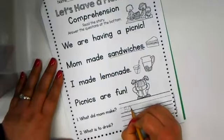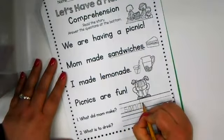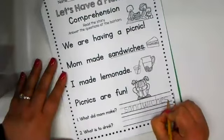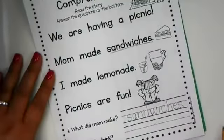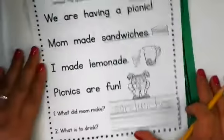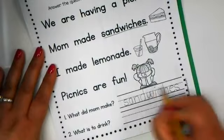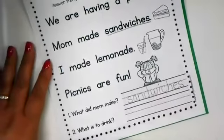Sandwiches. Mom made sandwiches. So just copy the letters and write it down here on the bottom. See how easy that was? We just copied it. Okay, and our next question, after we did sandwiches, make sure I put a dot at the top. Now, if you need a little bit more time, you can press pause on your video.